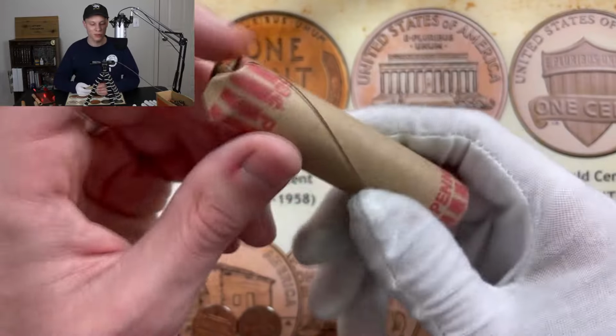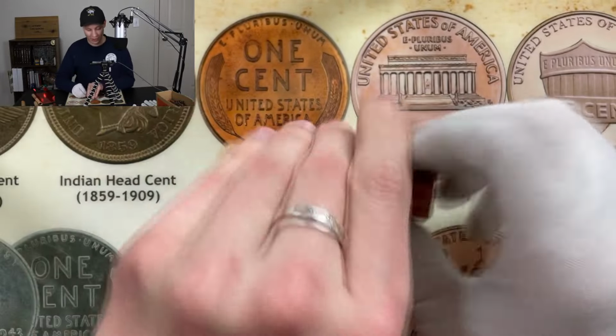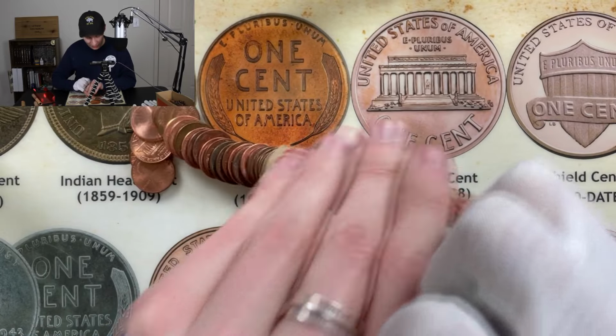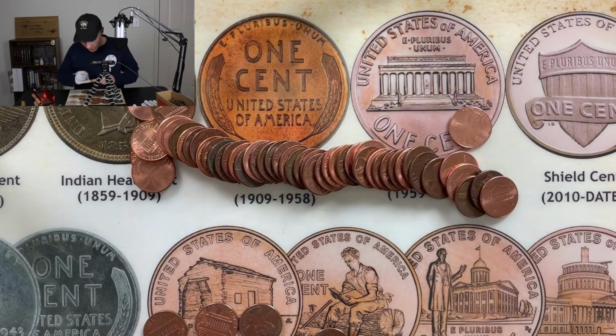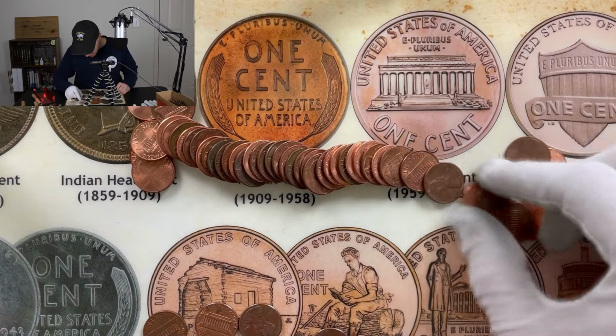And now on to our final roll. Let's see an Indian head penny come out of here. That would definitely round off the hunt nicely, I think. And there we go. That is our final roll. Let's take a look, see if we're gonna get anything.